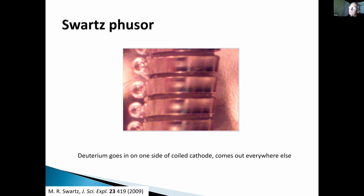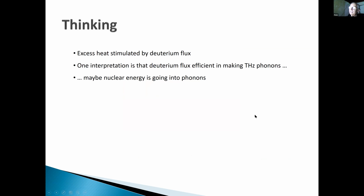In Swartz's fuser experiment, the loading occurs locally because he's got a very anti-symmetric setup, an anode that's located here. It doesn't surround the coil. So the hydrogen or deuterium, in this case deuterium, goes in localized, but then it can leave everywhere else, which sort of maximizes the deuterium flux in.